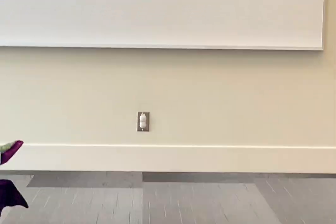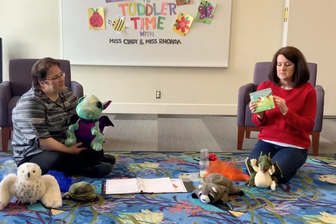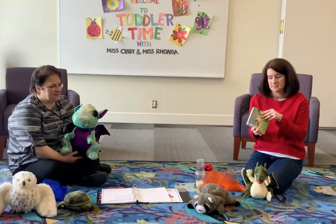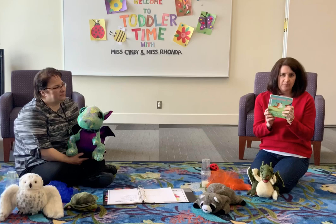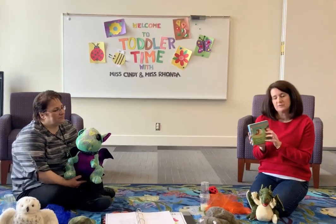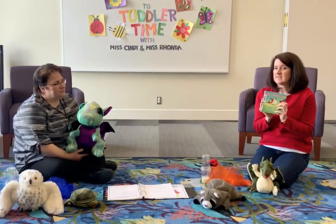That is a very cute book. Very good. And when you pick out books for your little ones, these board books are great because they're very durable and babies like to chew on things. We have lots of these at the library and you can get them at any store. You want to choose books that have very little text in them.